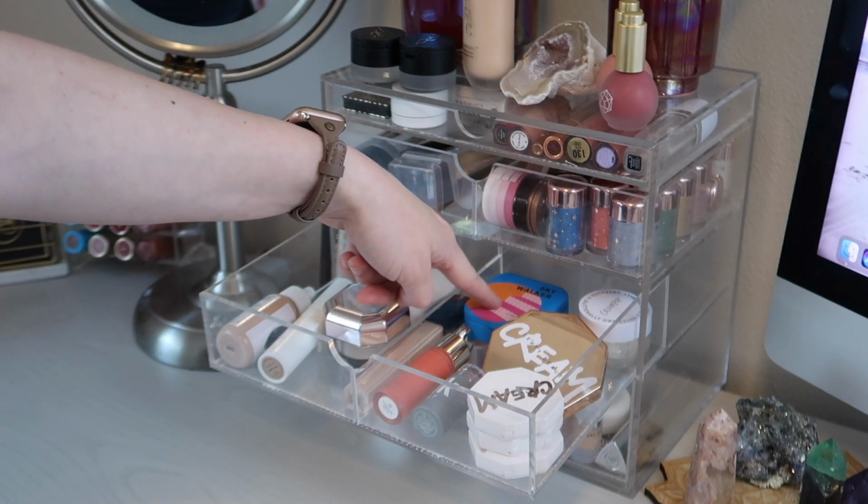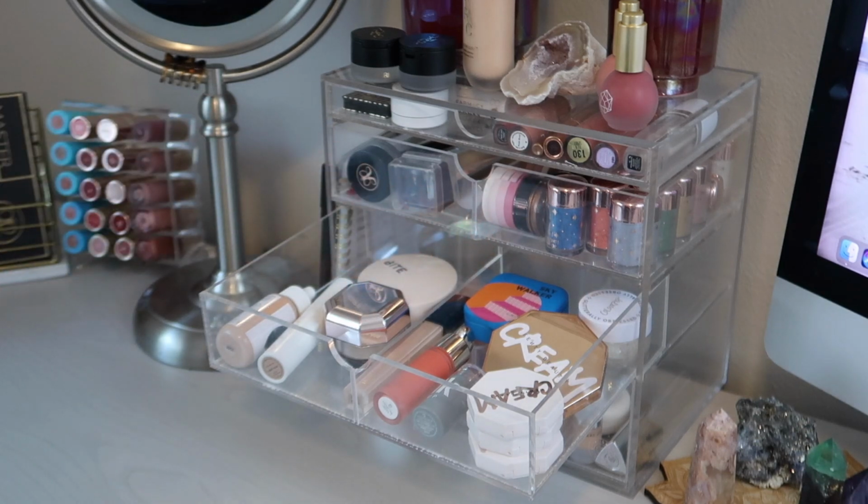I also kept in this Kaleidos Skywalker highlighter. It's like a blue shift highlighter because I didn't really use it last month. I don't think I used it at all. So I kept that in to see if I can get some use out of it.